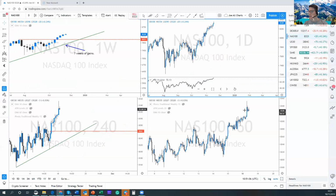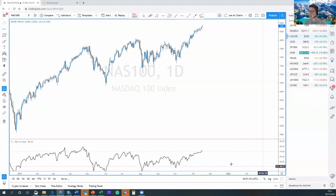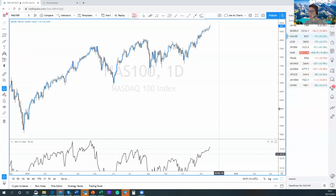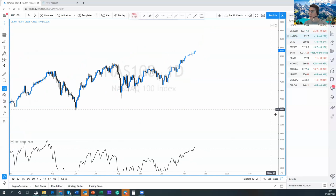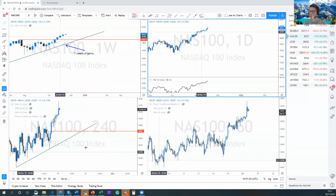This is the daily chart. Looking at the RSI, we are in overbought territory. That's not a sell signal by any means. There's no sign of divergence, so we're not crossing back below that 70 mark. So for now, it all looks pretty bullish, and further upside can be expected in the short term.